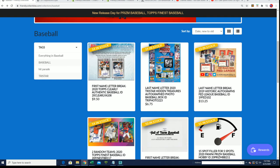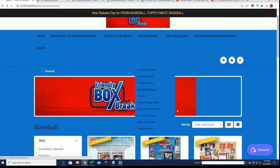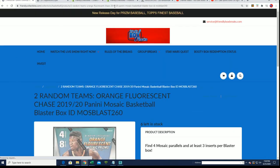And of course, the next Clearly Authentic is right there. And over at the basketball section, we'll find more of that Mosaic. Like I said, it is the last box out of the case. We're down to 6 left, so this next one is already getting ready to go.